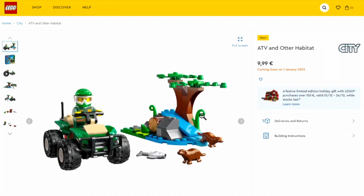So we're now going to move into the cheapest price point for the City range, which is the €10 price point. I think there are several good sets in the €10 price point. I wouldn't normally be all that interested in that price point, but actually this time I'm going to be picking up at least 2 or 3 of these, and I can tell you why.